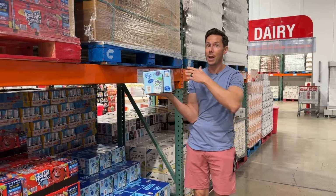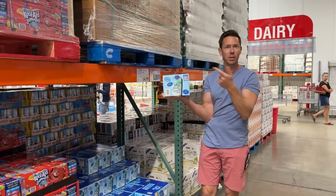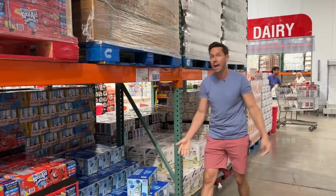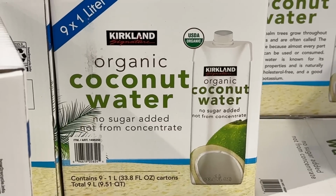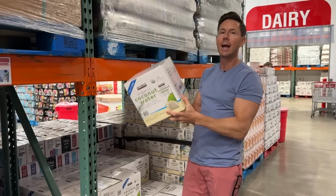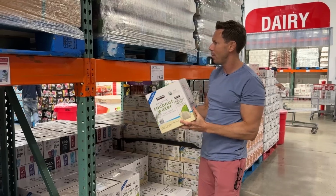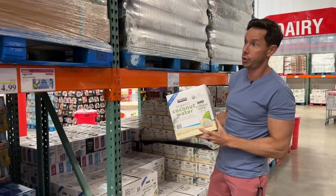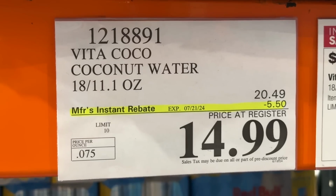Not possible when you're getting frozen chocolate bars like those Fudge Bars earlier. Here it's easily doable because if I just take 2 paces backwards, I get the Kirkland organic coconut water. It clearly says no added sugar on here, and it doesn't have it. And guess what? It's the same price. It's 0.65 cents per ounce. It's actually cheaper. The Vita Coco is a little more expensive.